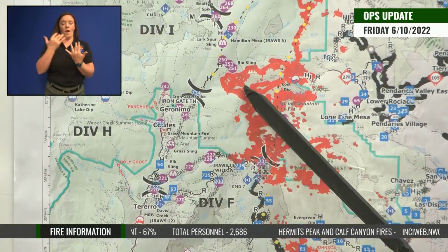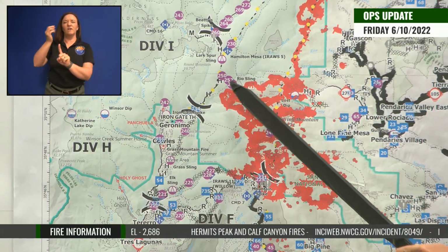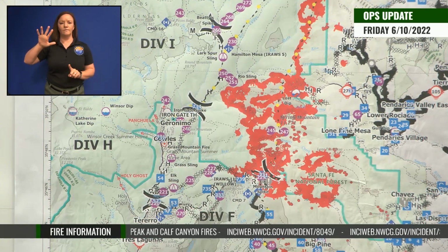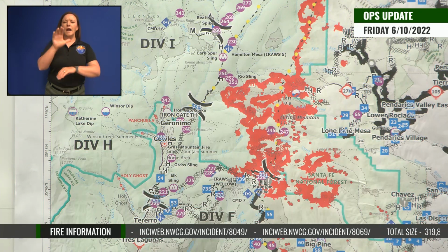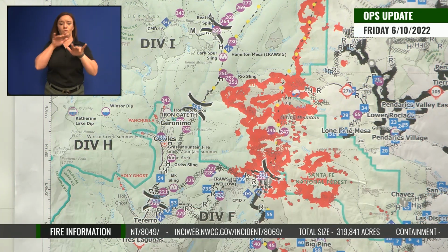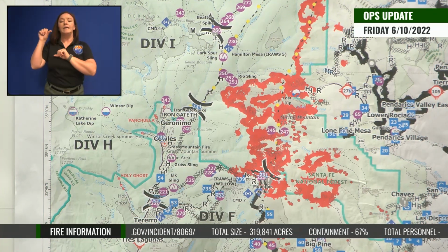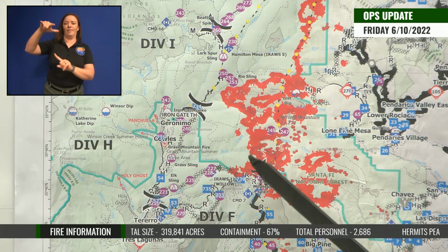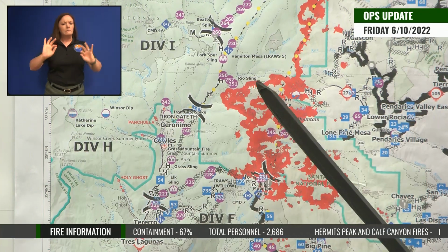Fire moved in this area just above the river, these drop points 251, 252, so along that Hamilton Mesa. We couldn't tell yesterday afternoon if it had crossed the river because we got chased out by weather. The river is still well within our containment line, but we were going to get aircraft up earlier today and get the crews in just to make sure that it hadn't gotten close to our lines. Didn't think that there would be any issues, but there is some activity up in there.